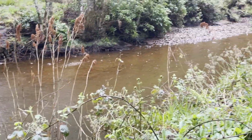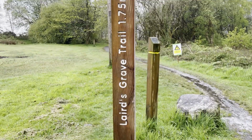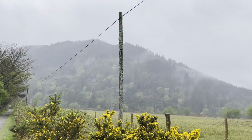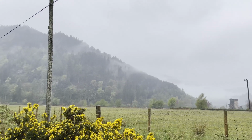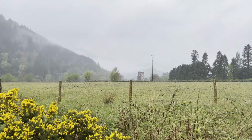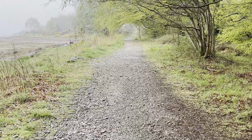So after we've done that Riverside walk, we're moving on to the Laird's Grave Trail. This one heads off into the forest. Got some low-lying clouds and mist here. That is beautiful. The camera really doesn't do justice of how beautiful it is here.